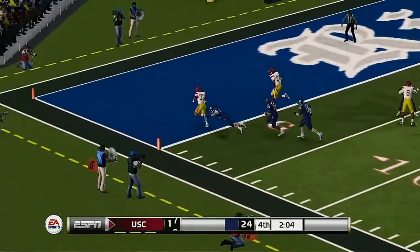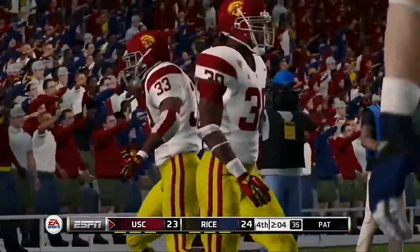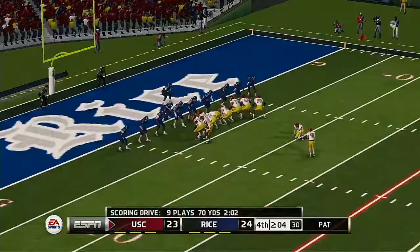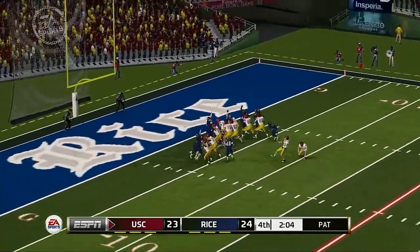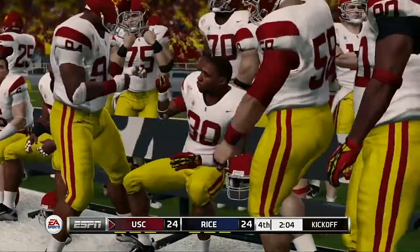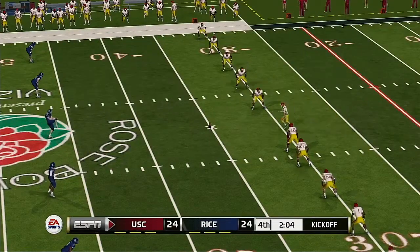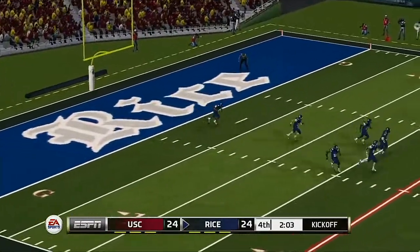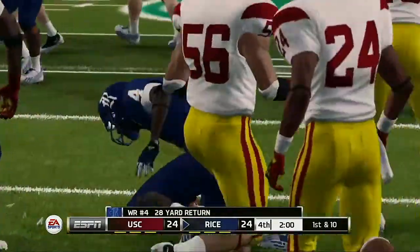And now he's got room to run. Touchdown, Southern Cal. Here comes the kicker to try to tie this game up. And he converts the extra point. They line up to kick this one away. He sends this one deep. He's to the 20. Brought down at the 27.